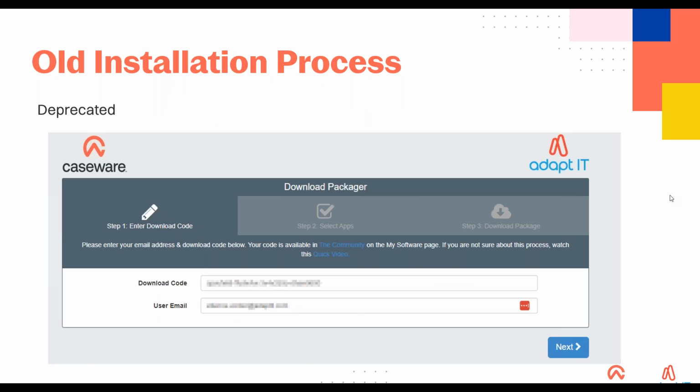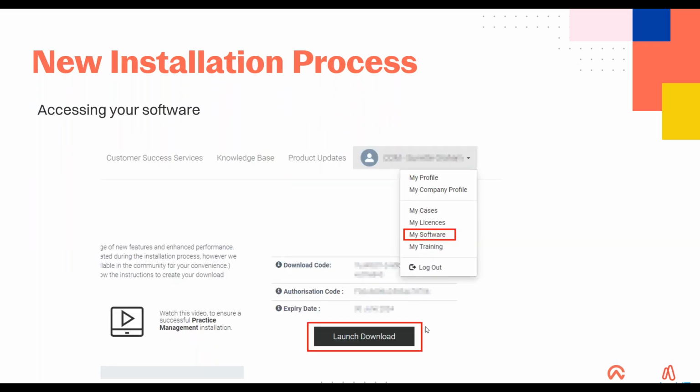As on screen now, you will be seeing the old cloud installer. So some of you might be very familiar with this screen. This is the screen that actually has been deprecated, and from this November release, this is the screen that you won't get anymore. The process is exactly the same. So previously, you used to click on this launch download button, and it used to navigate you to the old cloud installer.